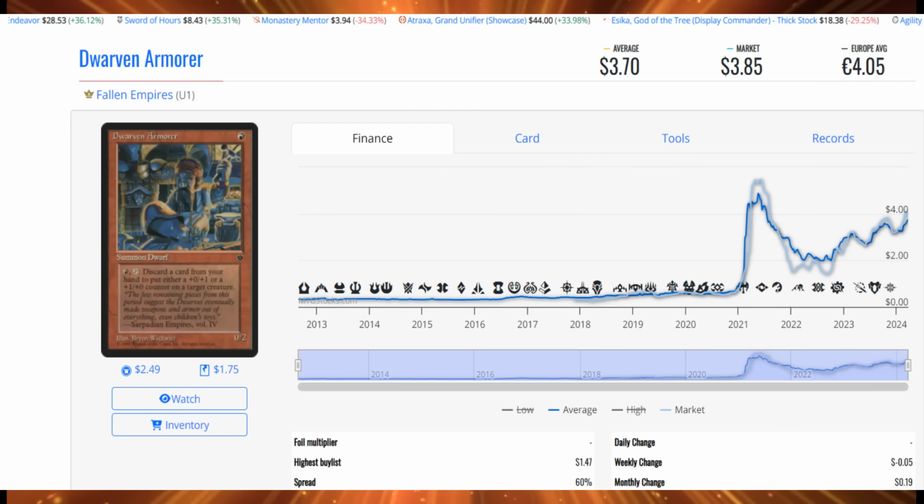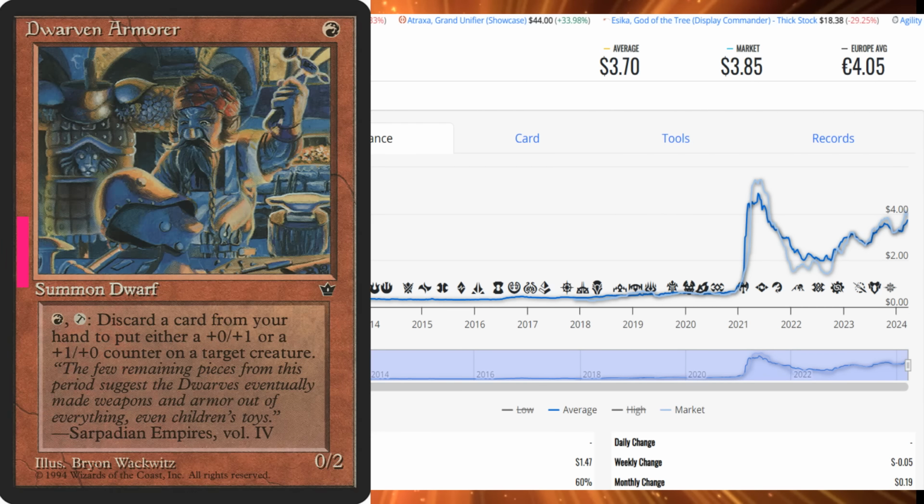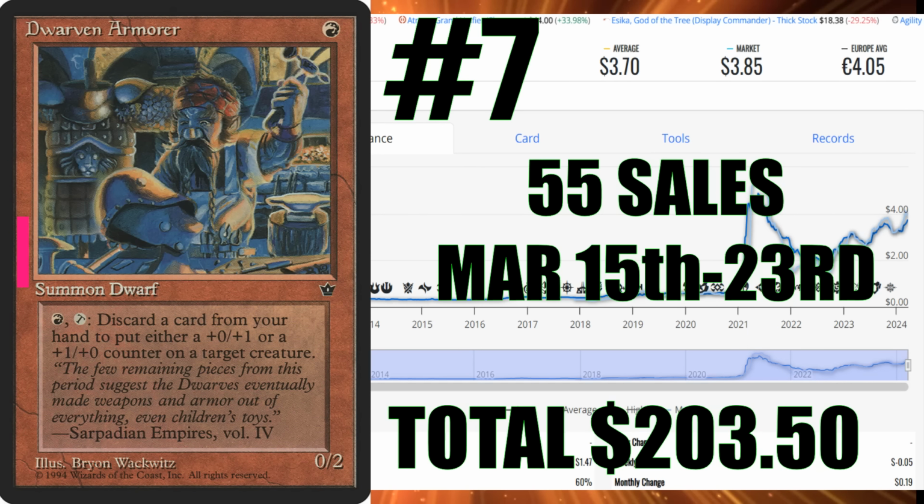Now, here we have the Dwarven Armor. This is from Fallen Empires. I got to explain some stuff about this card. 55 sales this week, $203 in sales volume. These are nothing buttons on the card, but it's a 1 casting cost red for 0/2. And it says 1 red, discard a card from your hand and put either a 0/+1 or a +1/+0 counter on a creature. Now, I don't want you to think in terms of this being a dwarf for 0/2. I want players to kind of realize that this thing lets you discard cards. There are reasons to discard cards. There are reasons why you want cards in your graveyard.